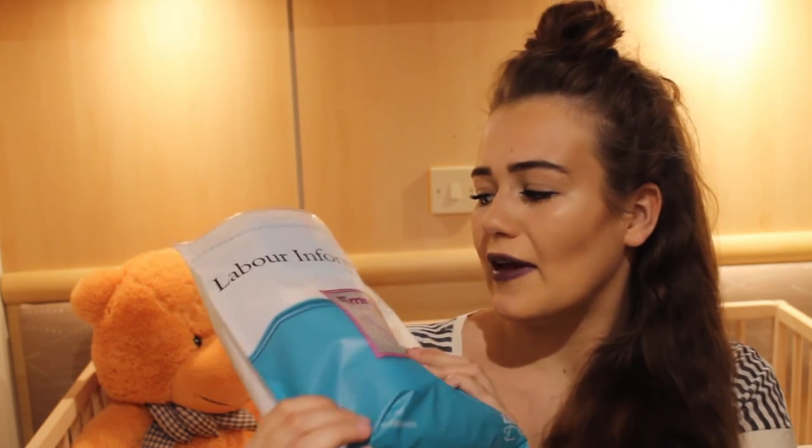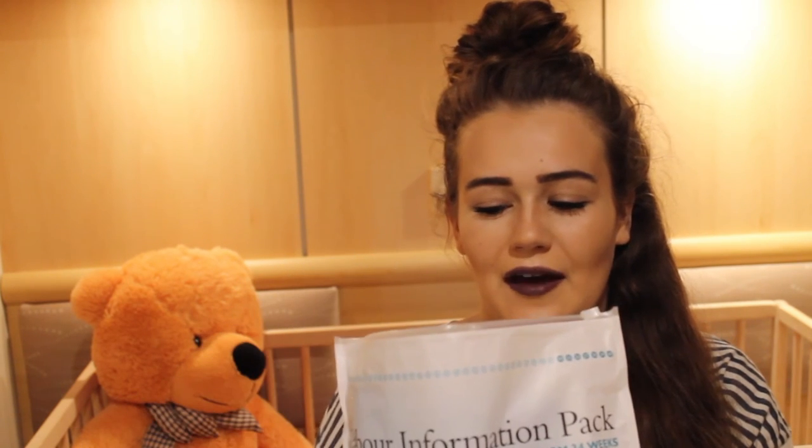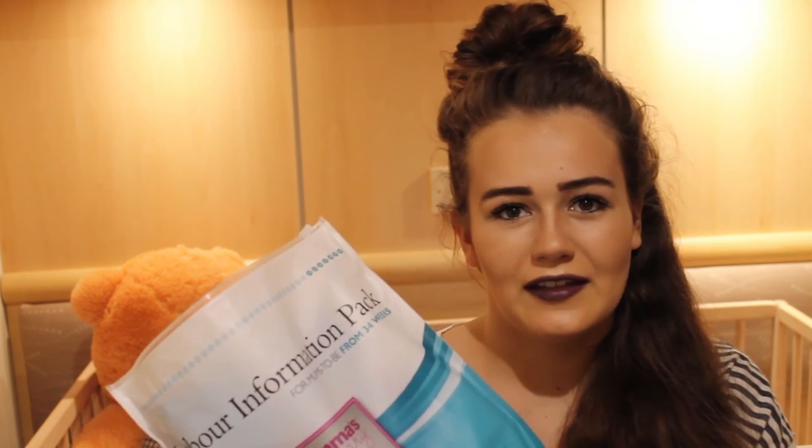So this book has lots of information about me, and every single appointment they write down in a little box in this book what they discussed and what you decided to do. What tests were done, like blood tests and stuff like that. So that's this book. And then at my antenatal class, which is for young parents, they gave us another pack. It says labour information pack, for mums to be from 34 weeks. I am 26 weeks at the moment, so they shouldn't have really given us that yet, but it's just a bunch of freebies, so it's useful, and maybe I'll get a second one as well.